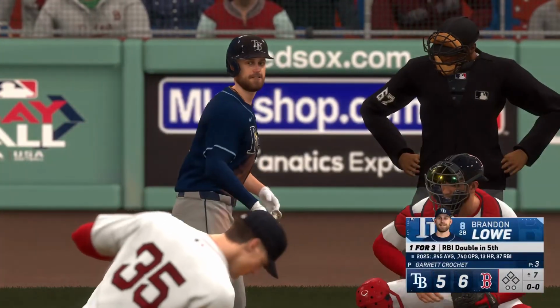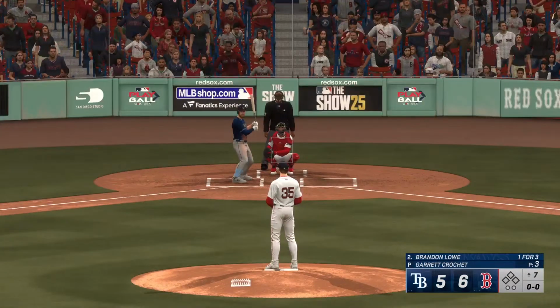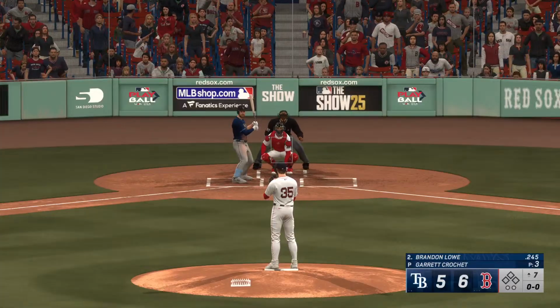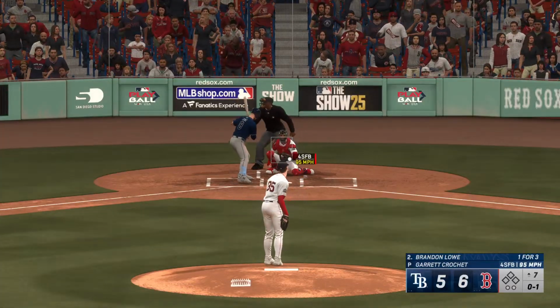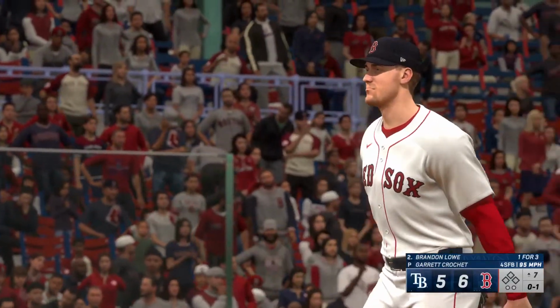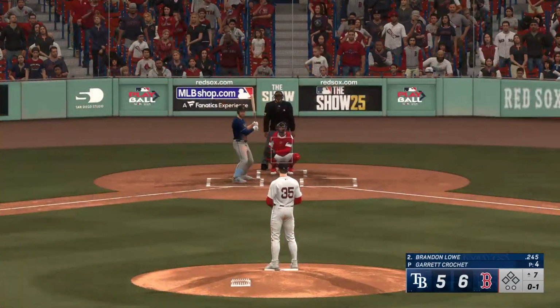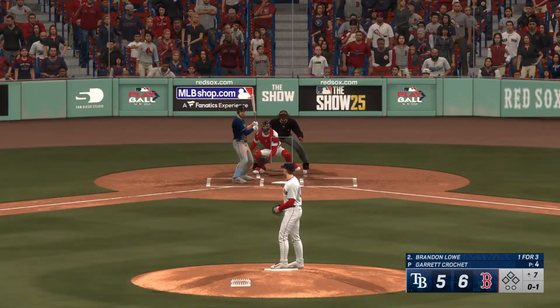Top of inning number 7. Leading off for Tampa Bay, second baseman Brandon Lowe. There's a strike. 95 on that one. No need to offer at that pitch until you get to 2 strikes. It's just a low percentage of success when you want to try to go after that down and away pitch.